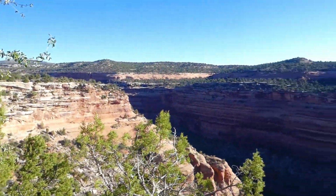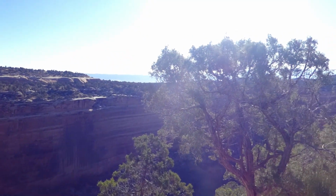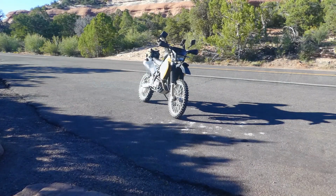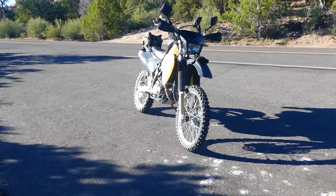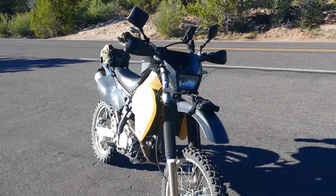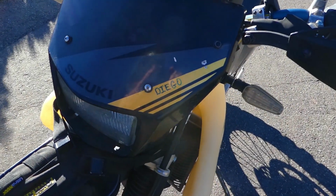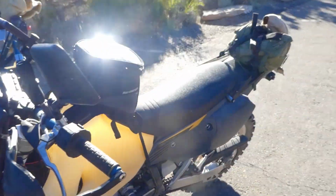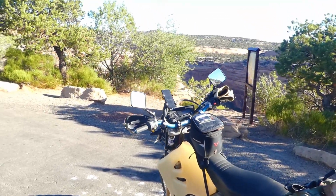Here's one of the canyons where I stopped and took some time to get a little more video as I'm passing through the monument. This is Diego, one of my rental bikes, a 2016 DRZ 400, nicely outfitted for off-road travel and/or multi-day trips if someone wanted to rent Diego and make a few days of it.